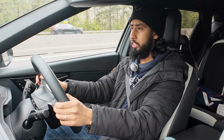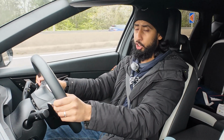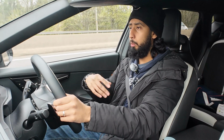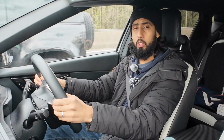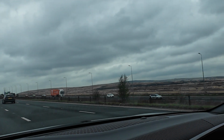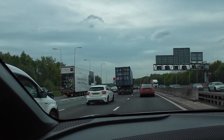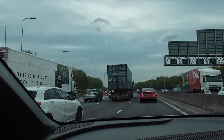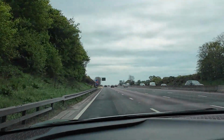The charge of the battery is on 87, and I'll let you know how much charge it uses, and I'll let you know how much I can charge on the way. So let's continue and see how this goes. The start of the journey was mostly uneventful, apart from a bit of traffic near Manchester. But it only added 7 minutes to the total journey time, and pretty soon I was on the M6 motorway.